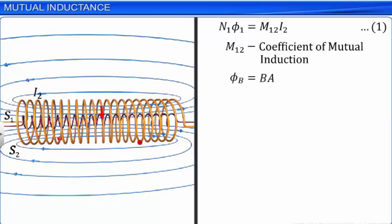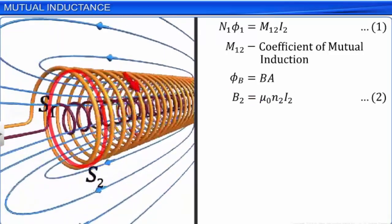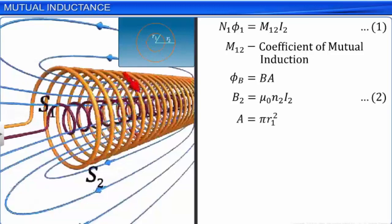The magnetic flux is equal to the product of the magnetic field strength into the area. The magnetic field strength B2 due to the current I2 in solenoid S2 is given by B2 equal to mu naught n2 I2. Let this be equation 2. Area of the coil in solenoid S1, A is equal to pi R1 square. Let this be equation 3. Multiplying equations 2 and 3, we get the value of the magnetic flux in the coil of solenoid S1 as phi1 equal to mu naught n2 I2 into pi R1 square. Let this be equation 4.